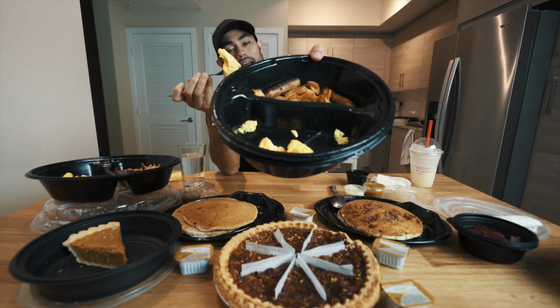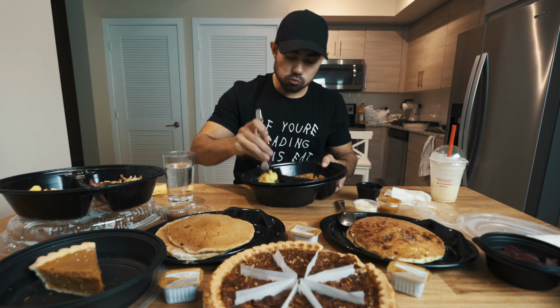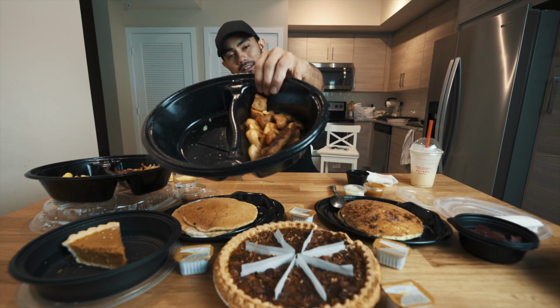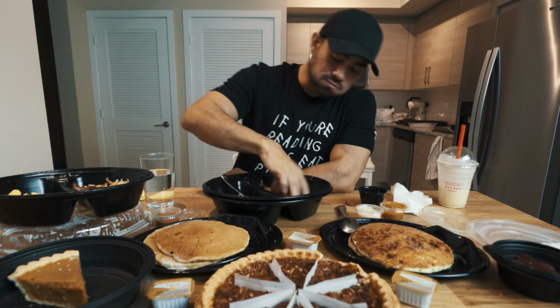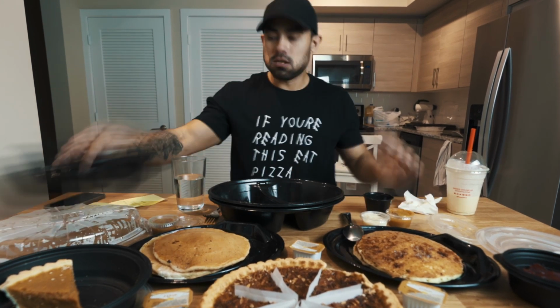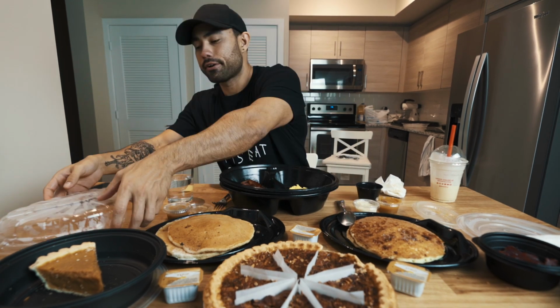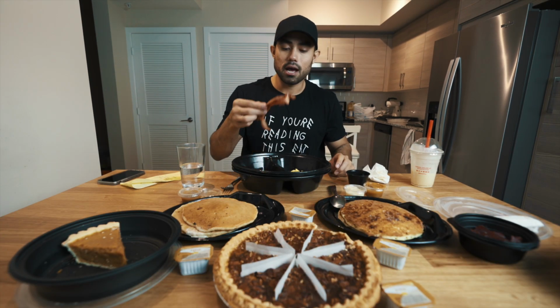It's literally a bite full of egg. Here's half of them. Other half. I feel like I can one bite all of that as well. Turkey sausages. We're gonna go ahead and take out the other side. Start off with the bacon.